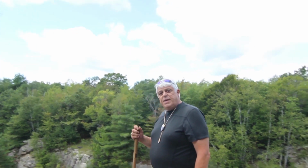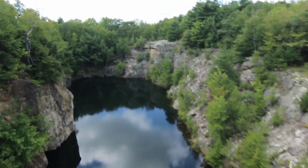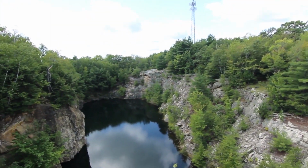Well, it doesn't get any more dangerous than this. Don't trip over the edge. You might hit the water and you might not. That side you'll hit the water. That's where they jump off of.